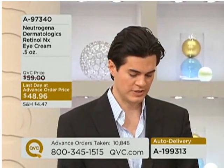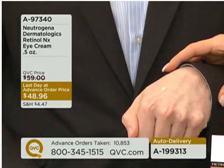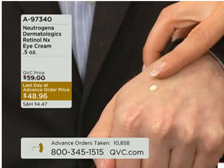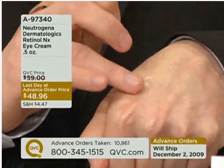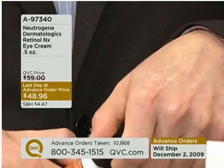That's exactly the case, and I couldn't agree more. And it's really easy to use too. You just take what I call a droplet. I know a droplet isn't really a scientific term. That amount right there, I'm going to be real still, that amount is enough to cover an entire eye area. Wow. So tiny little droplet, dab, dab, dab, all around the eye area. Let it absorb in, and then use your moisturizer or your makeup if you need to.